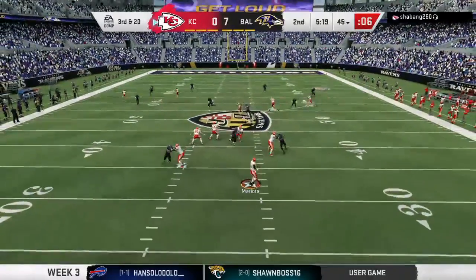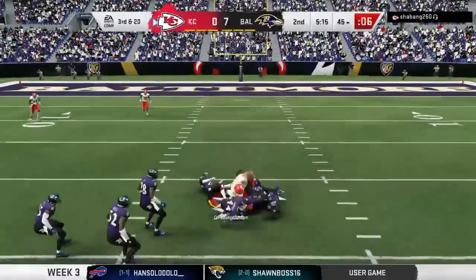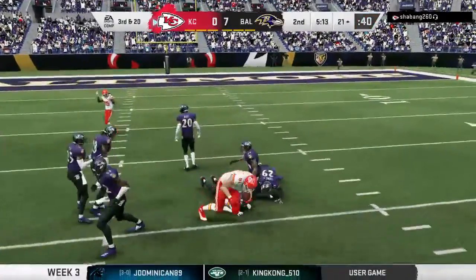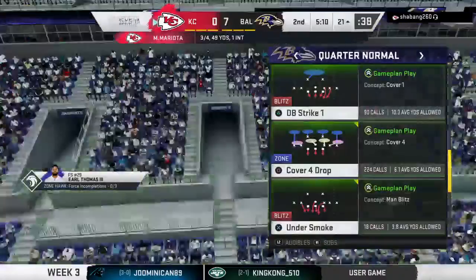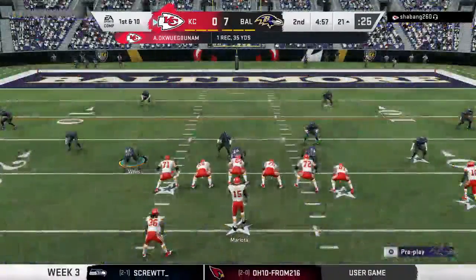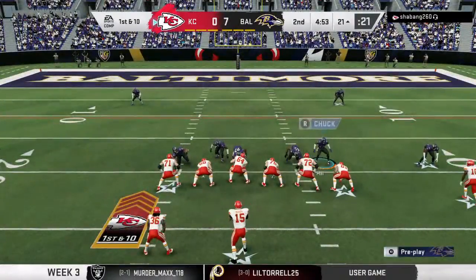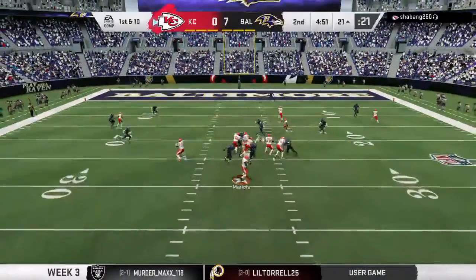Working out of the gun, Mariota. He's going to let this one go deep. It's caught inside the 25, and he'll get this one down near the 20-yard line, just shy of the 20. And that one results in 35 yards. So the big play gets him all the way down to the outskirts of the red zone here for a first.